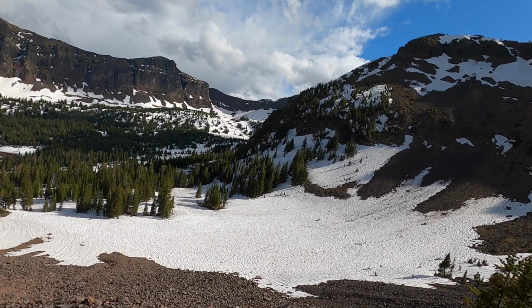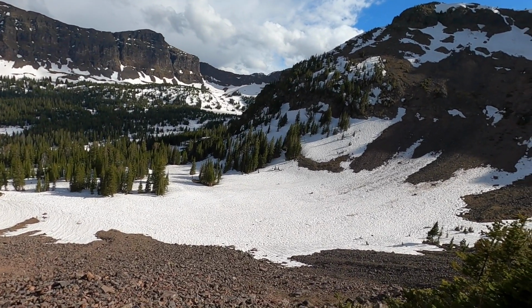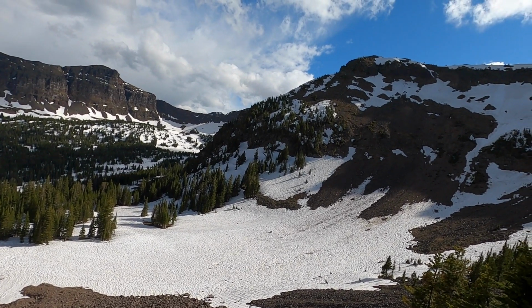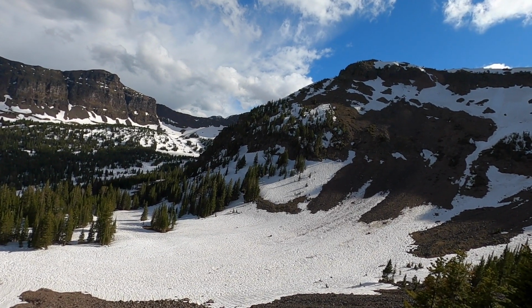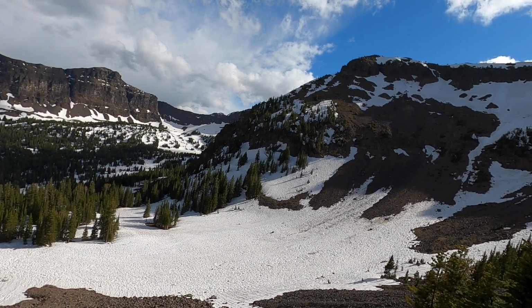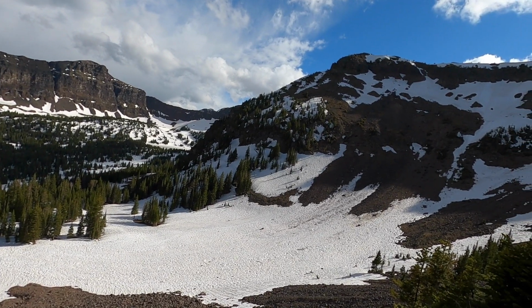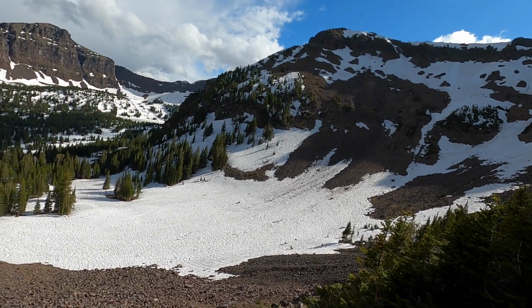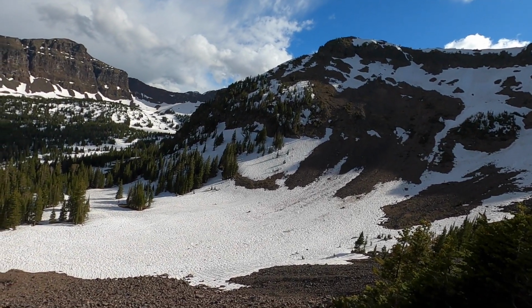Started snowing a bit. We were gonna go way over there to Heather Lake and then climb up the couloir on the opposite side to Chisholm and Overlook, but it just looked too far and like too much snow. We didn't want to push it. And it's just later on in the day, so we just didn't know how much time we'd have.